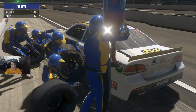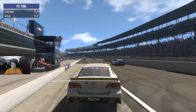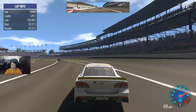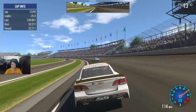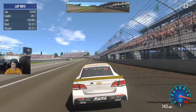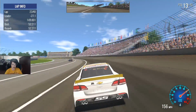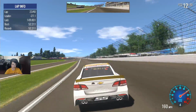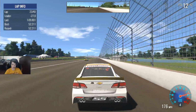Okay, so there went Logano. There's Kenseth, come on, get it. And then there's Harvick. Ooh, I got a bad idea. Is this cheating? Is this considered cheating? I know you're supposed to come out on the backstretch up there and use the pit exit, but... Holy Harvick, get it! Is this considered cheating? I don't care. I like it. That'll help us make up some time.